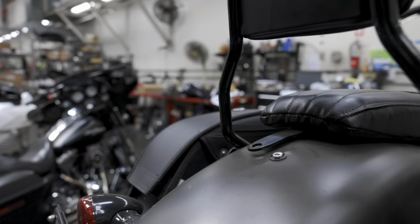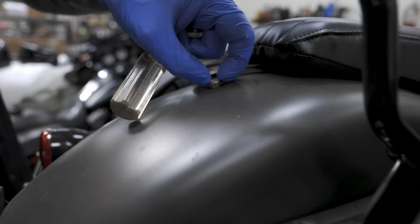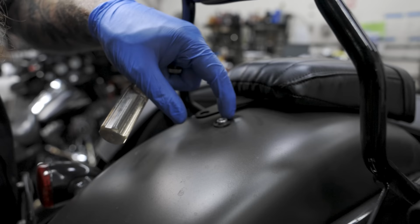You're just eyeballing it and you noticed that something was off, or what? Yeah. So what's wrong with it? It's the wrong clip for one, and then there's normally a nipple that sets inside the fender so it won't rotate.